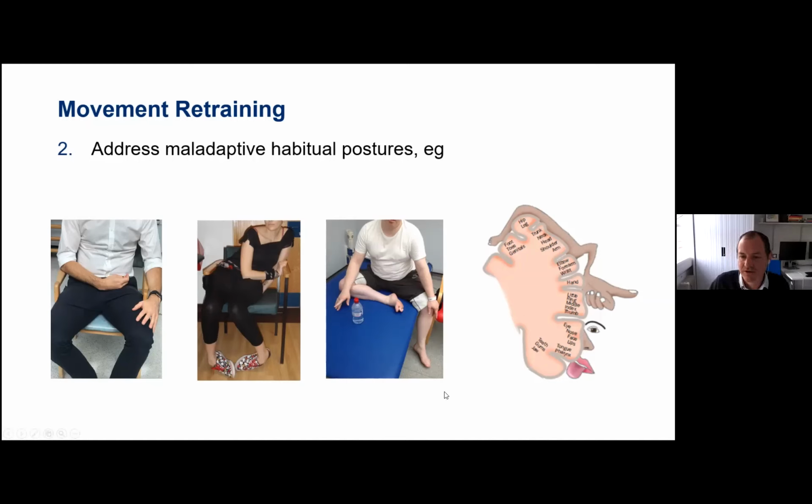And something everybody can do is start to try and phase out these maladaptive, unhelpful habitual postures. A useful thing to do is sit in front of a mirror and just get that mirror feedback. Do I look aligned? Do I look sort of symmetrical? You don't need to look perfect. You don't need to sit like a soldier. But if you do lean to one side, or you cross your legs on one side, then you need to be sure that you can also do it the other side and feel comfortable.